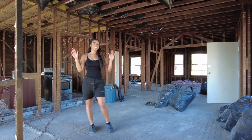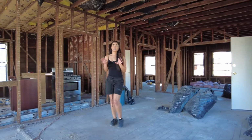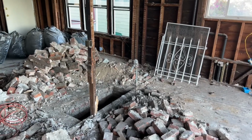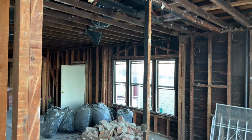So we are currently in the former living room, and the reason you can see me is because we have taken down the fireplace that used to be here brick by brick all the way from the ceiling down to the basement. So I'll add some before pictures so you guys can see that.